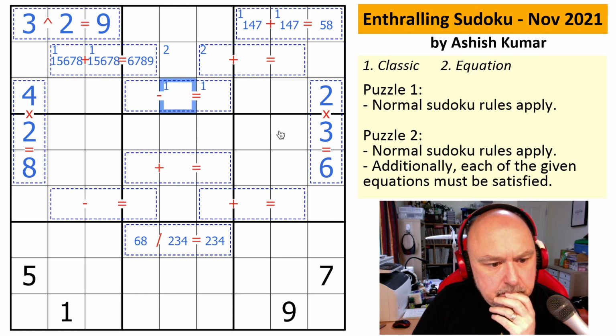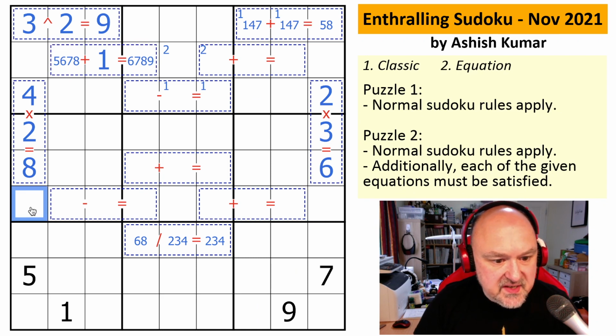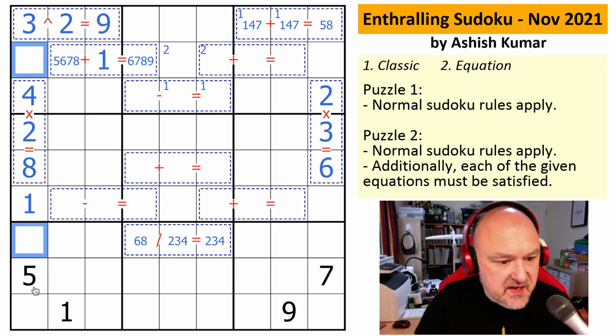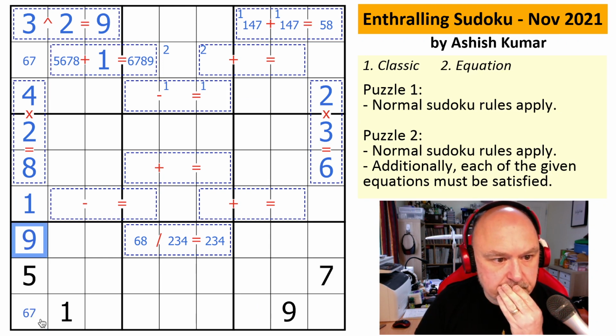9. Oh, 1 has to go in here. This is a 1. So this is not the 1. And that makes this a 1, which takes 1 out of all of those. Oh, I should have muted Discord. Oh well. So these are now a known triple, which is 6, 7, and 9. This cannot be a 9. This cannot be a 9. This is a 9. That's a little bit of progress.